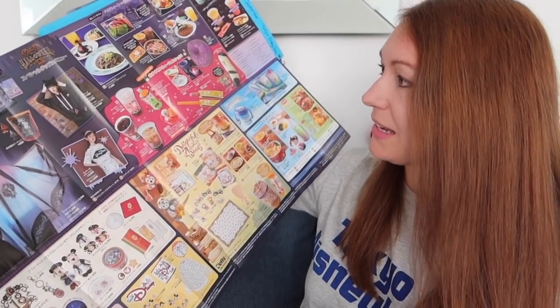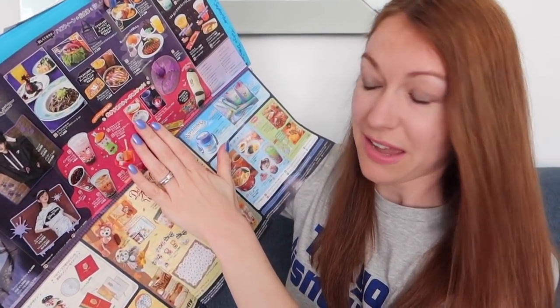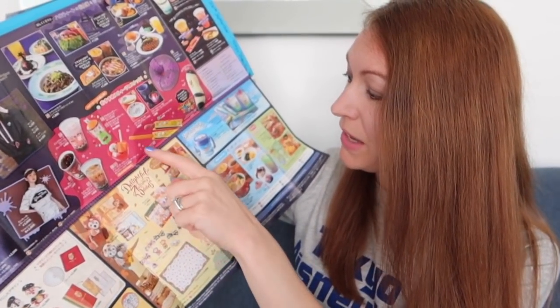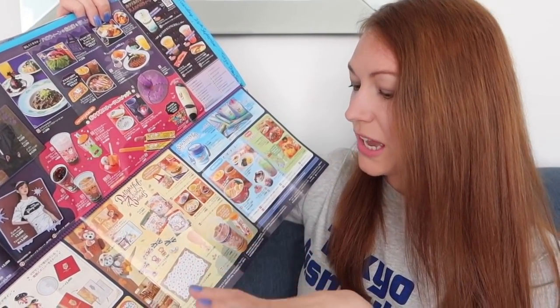It also has special snacks, so Halloween snacks, because we were there at Halloween, and they've got the popcorn drink that you saw us drinking. They've got the pumpkin churro that we got as well, and it just kind of highlights anything new and different to try. So definitely get that because it's really, really worth it.